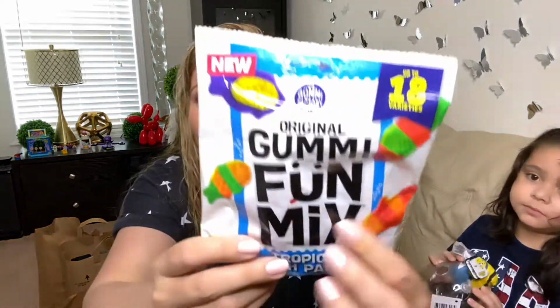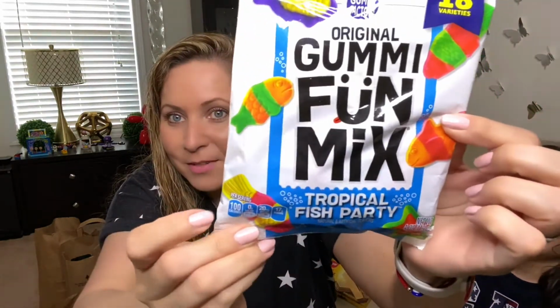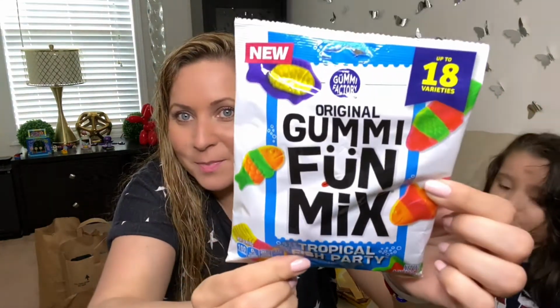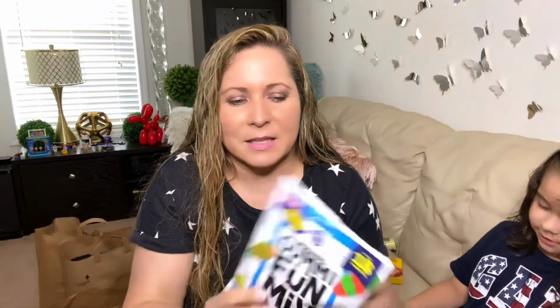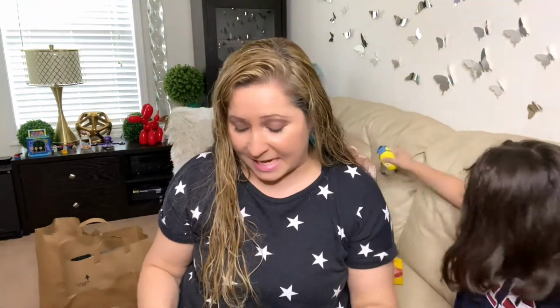Original gummy fun mix. Tropical fish party. This is fish, look. You see the fish? You like fish? See the fishes? Tropical fish party. This says up to 18 varieties, and this is also gluten-free, yay! So I can eat that. This also said cholesterol-free.